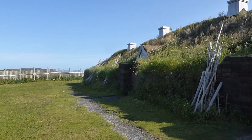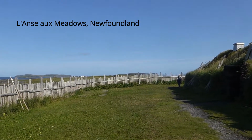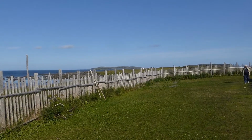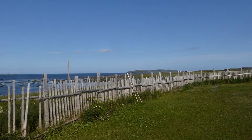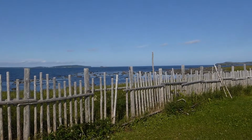After a day in Nanitalik, Greenland, I sailed to St. Anthony, Newfoundland, and went to L'Anse aux Meadows National Historic Site. This was an incredible archaeological site with the excavated remains of a complete 11th century Viking settlement. It's the earliest evidence of European settlement in North America. Some theories suggest that Leif Erikson discovered this site. He was the son of Eric the Red, who settled Greenland.